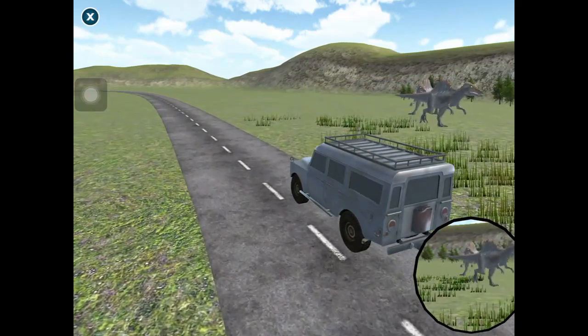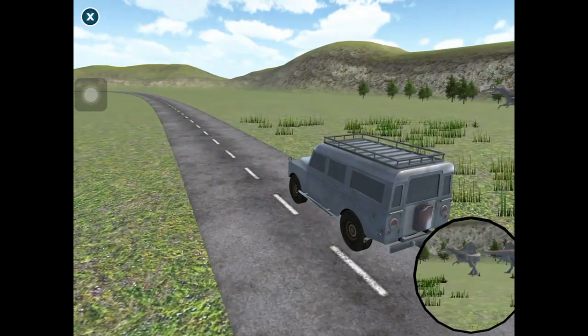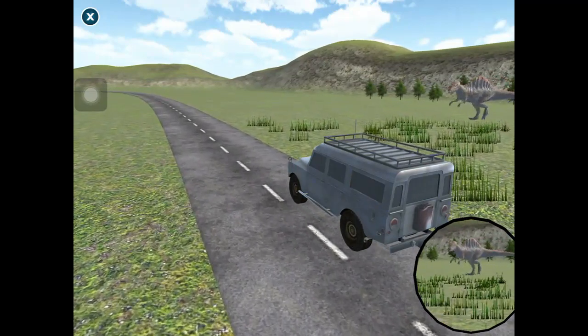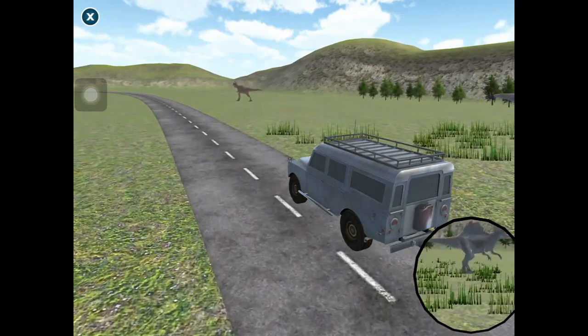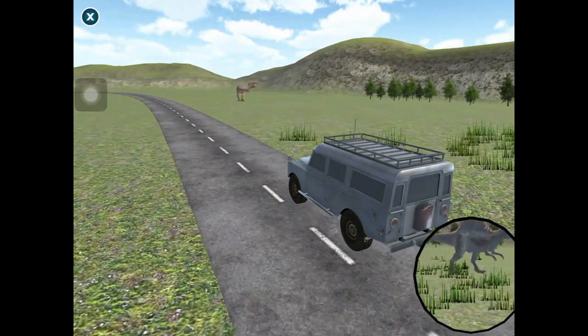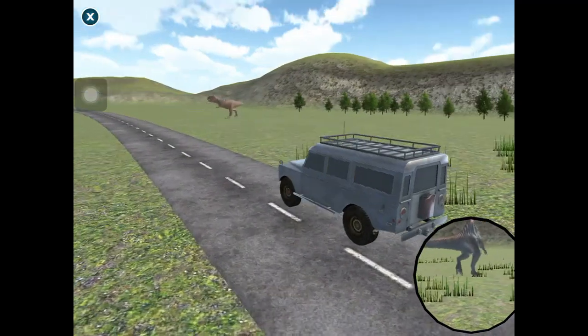Spinosaurus was among the largest of all carnivorous dinosaurs. This bipedal theropod measured up to 50 feet in length, 14 feet in height, and weighed about 14,000 pounds. Spinosaurus lived approximately 112 to 97 million years ago, during the Cretaceous period.